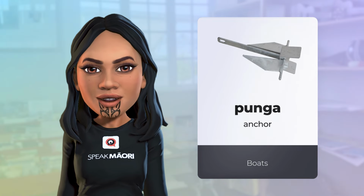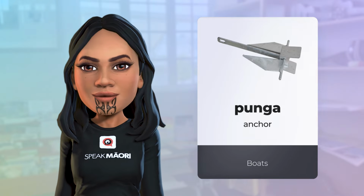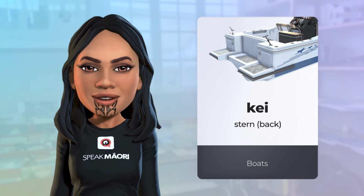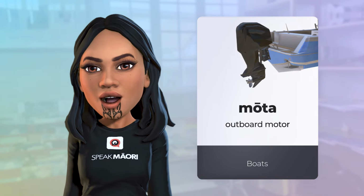Up the front we have the punga or the anchor. If we look around the back, that's called the kei of the boat, and attached to that is the mōtā or outboard motor.